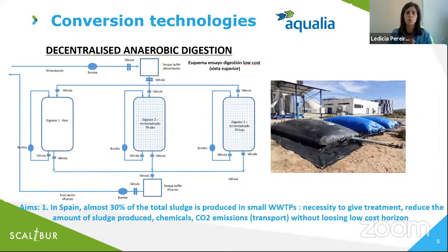So then the second technology I want to share with you is decentralized anaerobic digestion. So in Spain, around 30% of the sludge is produced in small wastewater treatment plants, which don't have any type of treatment. So we want to develop a technology which is suitable for this scenario, without losing a low-cost horizon. So for that purpose, we are using this type of bags. These bags are widely implemented in the agricultural sector. But we want to try them in the urban sewage sludge with some improvements such as recirculation. And with this, we want to try to find an in situ solution for this sludge. So we have to transport less sludge to other places, reducing then the CO2 emissions.